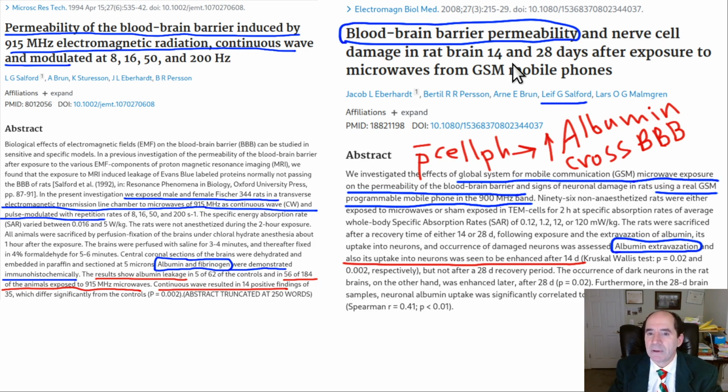Blood-brain barrier permeability, and this guy was the main guy, Salford. He wrote these papers here with his group. After the cell phone, you got albumin coming across the blood-brain barrier, so that's a way to confirm that the blood-brain barrier truly was opened up.